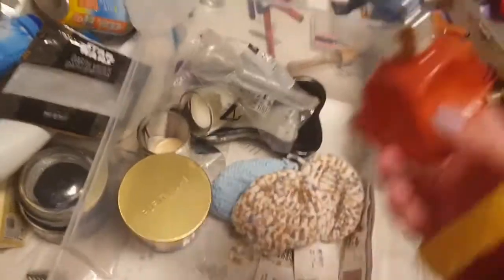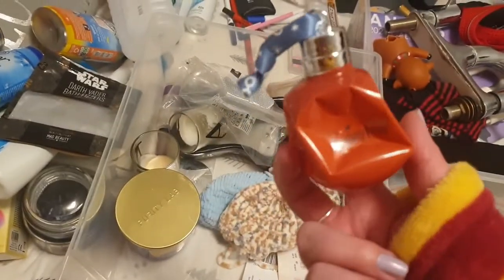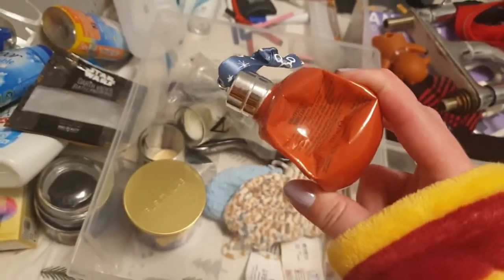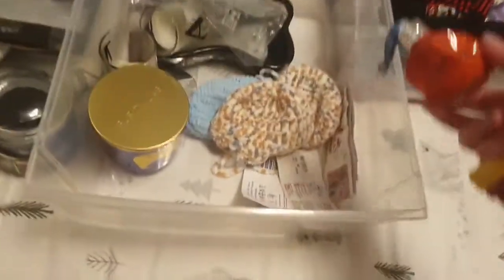Oh, I missed off a bubble bath. This was a little Harry Potter one. Came in a set of 3 for Christmas. And this was red bubble bath. It was nice. Didn't really froth up very much, but I'm currently using the yellow version, and that one's nicer.